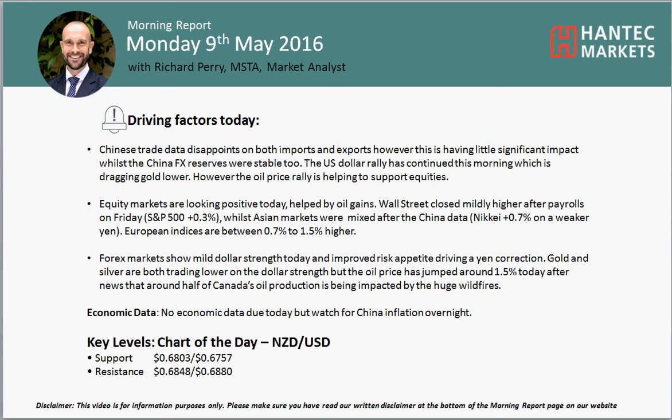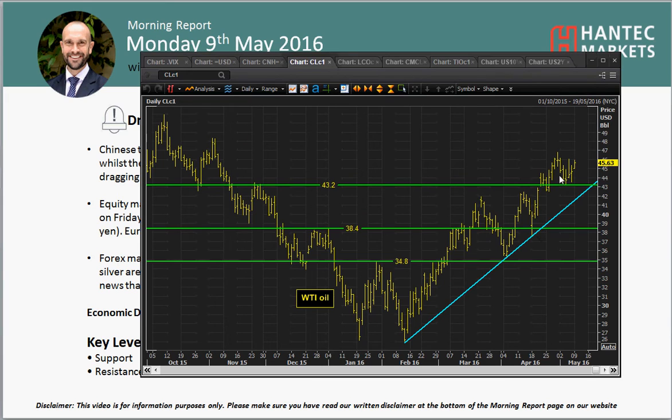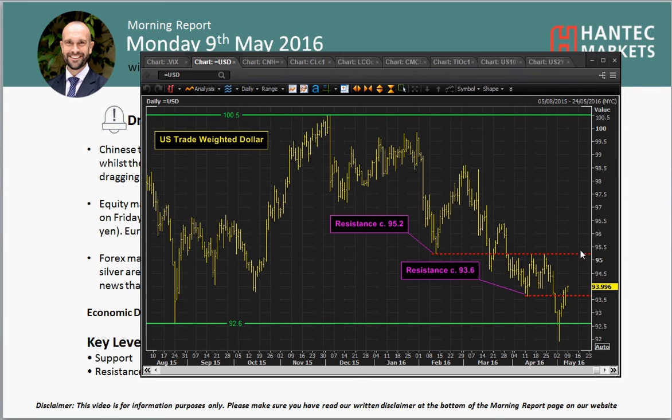And generally, what we're seeing in markets today is, as I said, positivity, and that is also being driven by, I think, the decent rebound on the oil price as well. Oil is jumping around 1.5 to 2% in the early moves, and that is certainly helping to stabilise equity markets. You've also got the dollar. Let me just show you the oil price increase. It's finding support around that 43.20 level on WTI and pulling higher again, and the dollar is continuing to make its recovery.